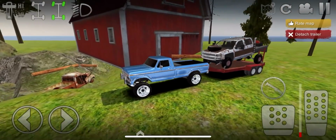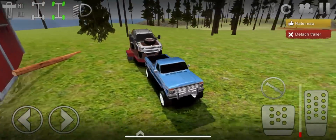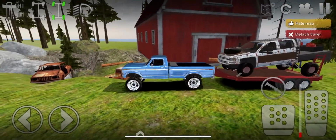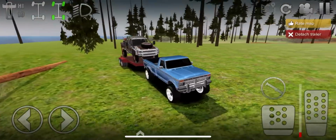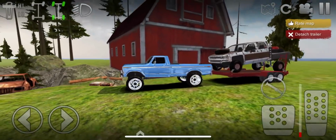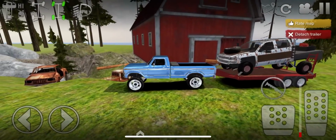Alright, you guys, now after a lot of work, we got the thing out. Now, I didn't actually know this, but as you can see, the rear of the truck is jacked up. I don't know what's going on with that. Maybe it's something to do with the work, or the wreck. I'm saying work, but maybe it's something to do with the wreck that it was in. So it's got the back of the truck just raised up in the air a crazy amount.